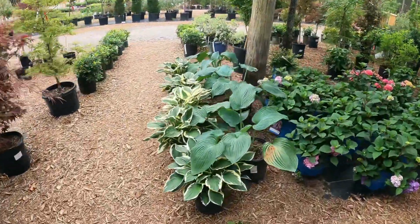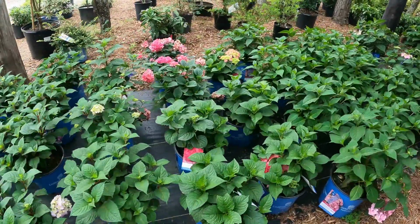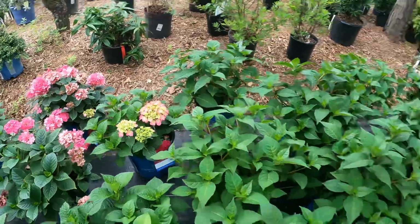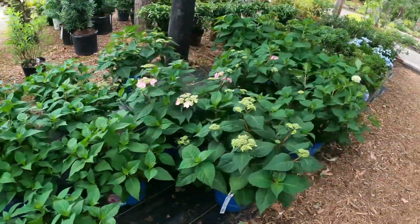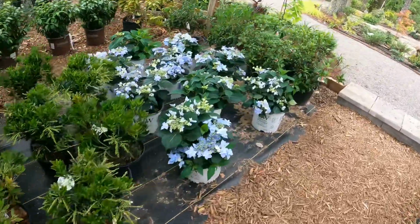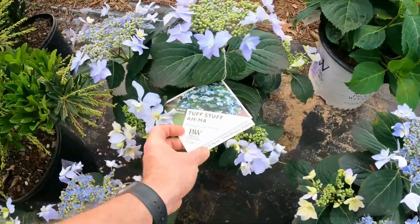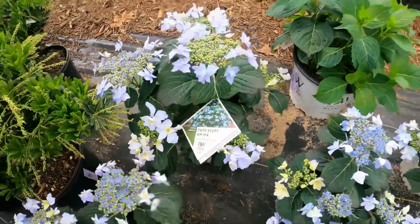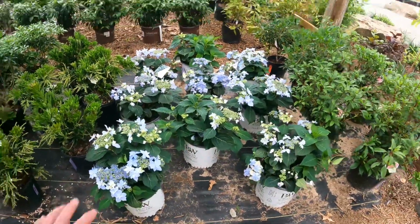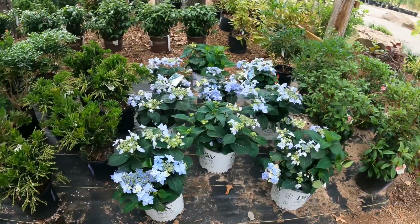All right, we'll try to make it up this one side here real quick. Some more big old hostas, and just look at the dark green foliage on these hydrangeas. They are so healthy, and the colors on some of these flowers, the camera's just not going to do it justice, you guys. And wow, look at these guys down here. Which one is this? This is, oh, Tuff Stuff, aha. That is another amazing introduction from Proven Winners, but just look at that color. Can you imagine if those were big in a clump somewhere in a shaded spot in your yard? Just absolutely gorgeous.